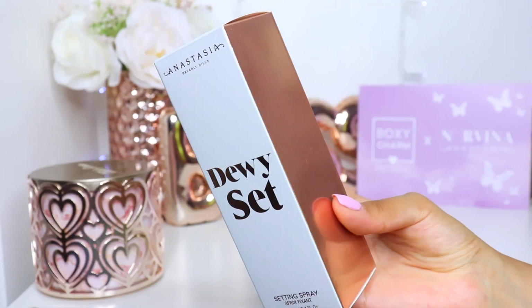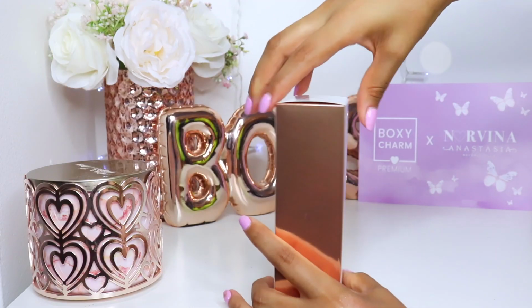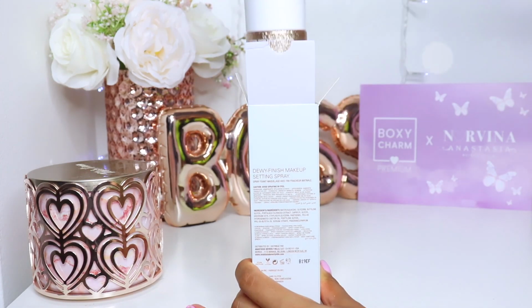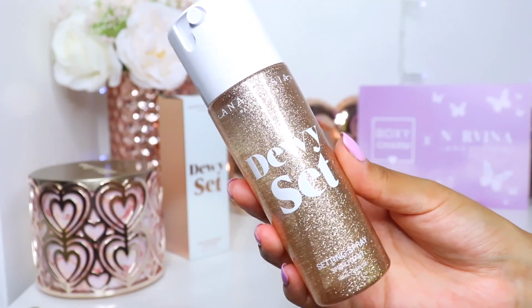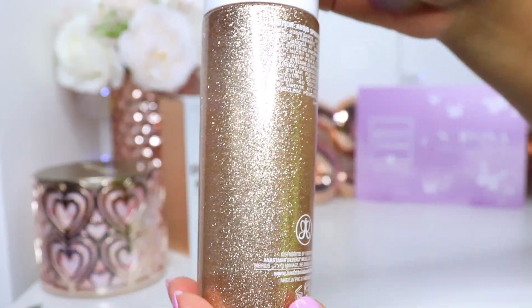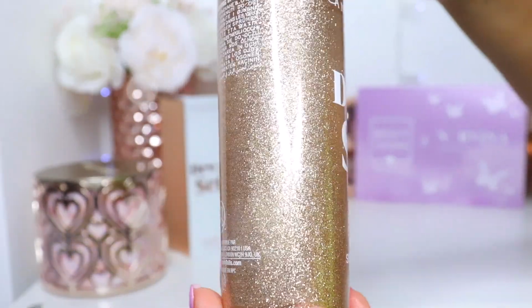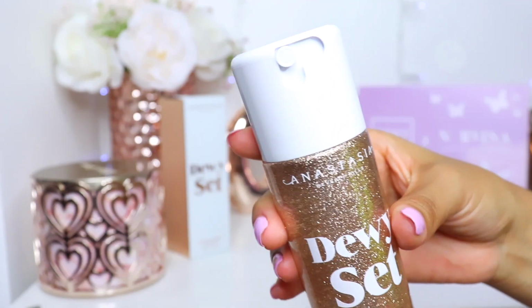Next, we have the Dewy Set Setting Spray by Anastasia Beverly Hills. Look at the packaging. The box is so beautiful. I freaking love it. I don't think I will be able to throw this box out because of the rose gold. Oh my god, the packaging again is a killer. Look at all the sparkliness. So freaking beautiful. I love this so much.